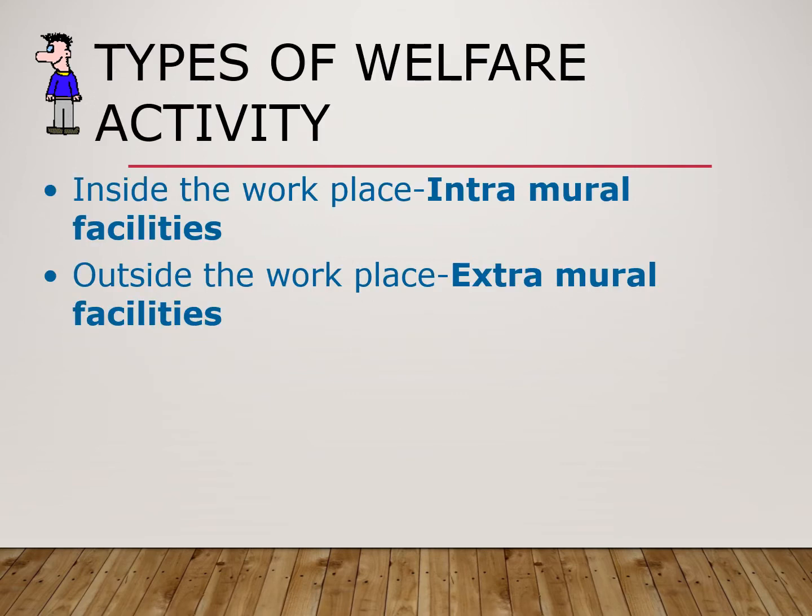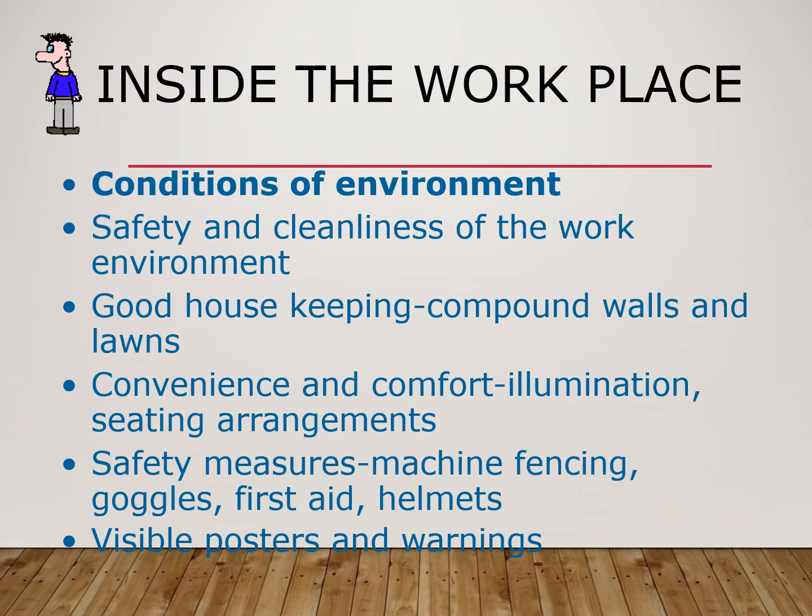Coming to types of welfare activity, there are two groups: intramural facilities and extramural facilities. Intramural facilities means the facilities or services inside the workplace, and extramural means the services outside the workplace. We will see the details of inside the workplace. The first category is facilities related to conditions of environment.